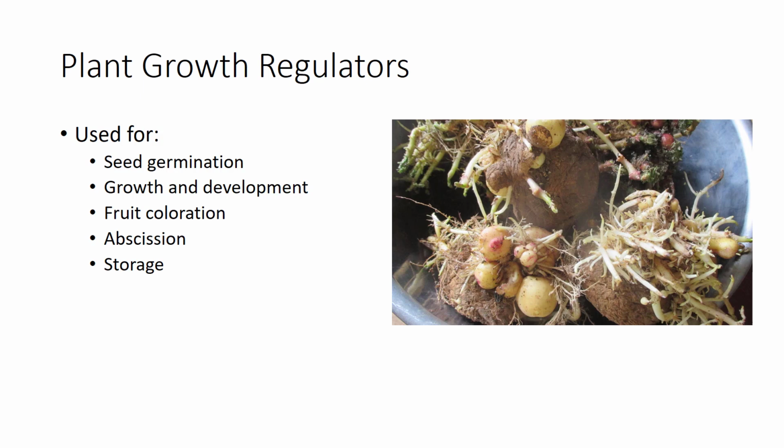Plant growth regulators, PGRs, are important in the production of vegetable crops, starting with seed germination and continuing through storage of the produce. PGRs modify the crop's growth and development or control the fruit coloration and abscission. These chemicals are highly regulated because they are used on plants or their products, which will be consumed. It is important to understand the factors that control their effectiveness so the maximum benefit can be achieved by using them.